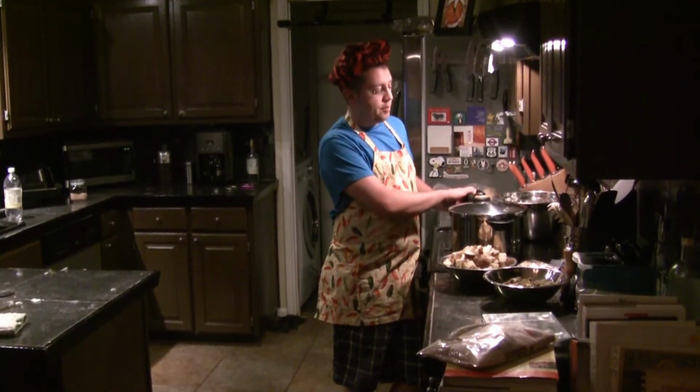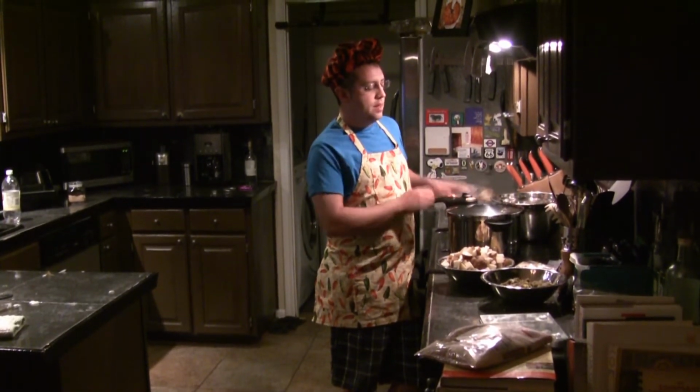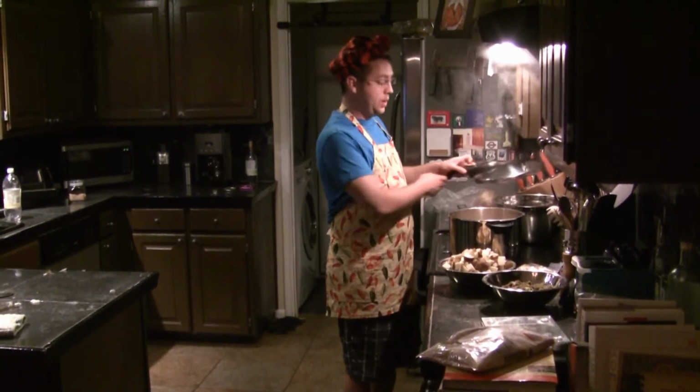Alright, so it took about a minute for my steam to vent. And if you do have the venting feature, use that because the temperature doesn't drop as much in your pot, and it's going to come back up to temperature really quickly.